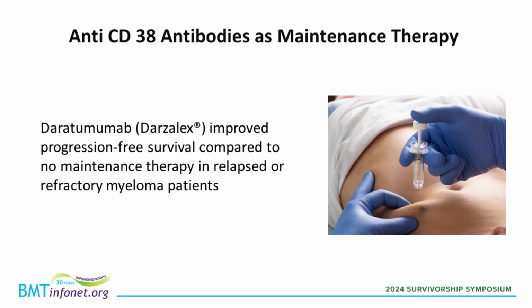Now, let me turn to antibody drugs for maintenance therapy. Anti-CD38 antibodies have become a mainstay of treatment in multiple myeloma, both at diagnosis and at relapse, and there are 2 of them available. One is called Daratumumab, or Darzalex is the trade name, and then there's also Isatuximab, or Sarclisa, which is available. And these drugs have really shown benefit, particularly when they're used as part of initial treatment for multiple myeloma.